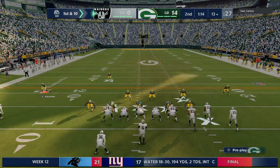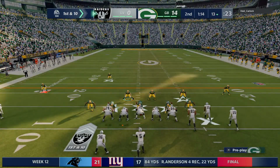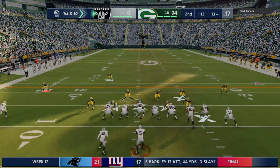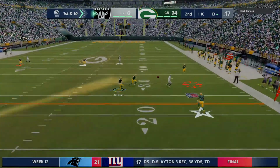The Raider offense set to get this drive started, and a first half that really has not been kind to them. A late opportunity here to maybe make some inroads on this deficit before half. And this drive's going to go a long way towards telling us whether they actually have a chance to come all the way back in this game or not.